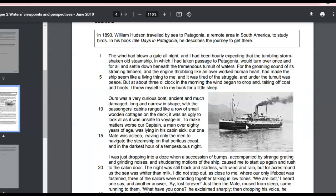Okay, so, if this GCSE exam does not put you off travelling by boat, I don't know what will. But anyway, we've got this old boat, this old expedition. They've gone on to Patagonia. I've heard the name William Hudson before, so presumably he was a notable explorer of some kind, or a notable ornithologist, a guy studying birds.